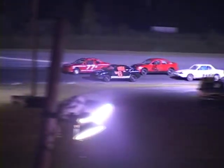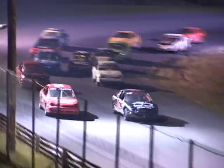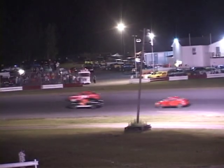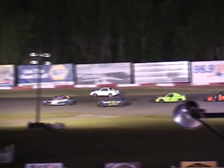Sir Energy Drink Bombers, as they come off of turn number 4 down the front stretch, green flag. Randy Martin trying to make it go from the outside. Brock Bigor on the inside. Martin sticks the nose out in front down the backstretch.